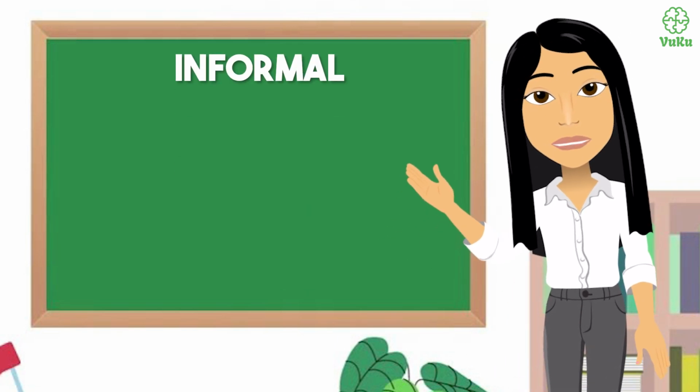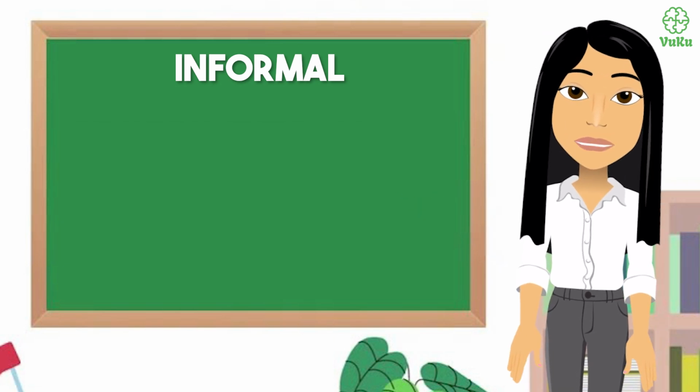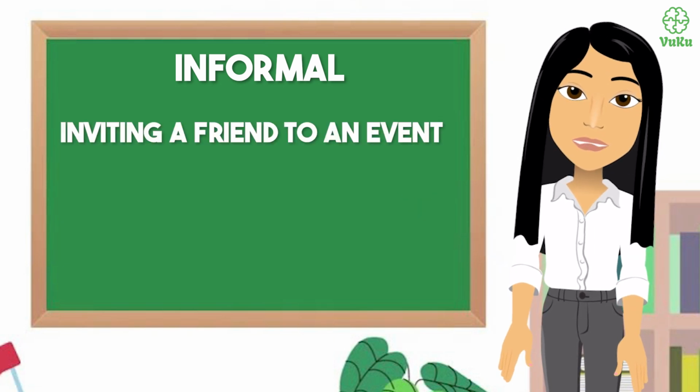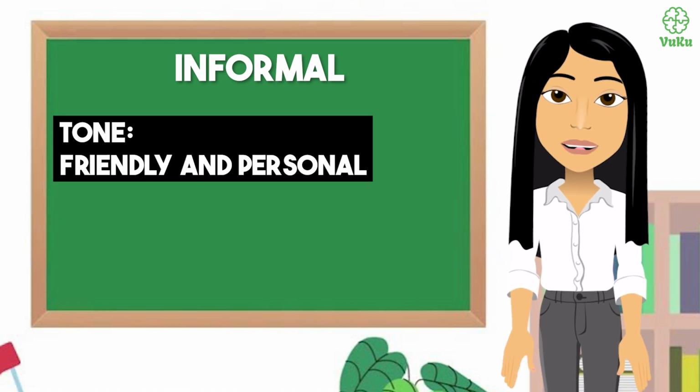Finally, informal letters are meant for friends or close acquaintances. These letters are more relaxed and conversational. Whether you're inviting a friend to an event or simply catching up, the tone is friendly and personal.